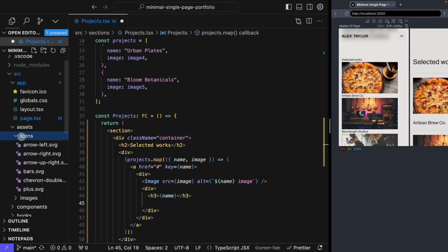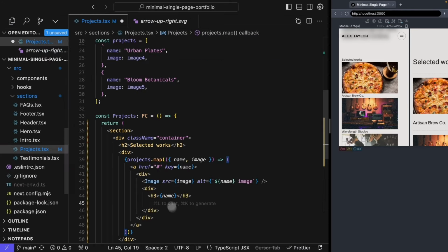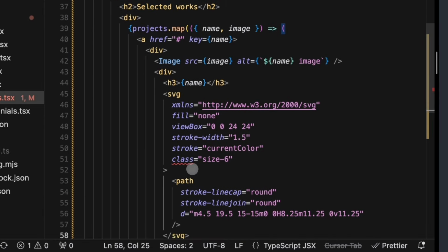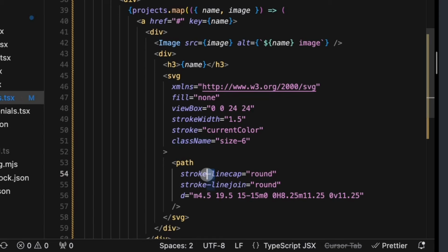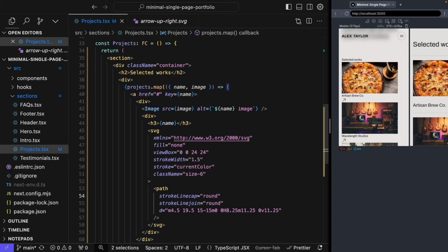So I'm going to come inside assets, icons, and look for arrow up right, and then just simply copy and paste this SVG directly into my code. I'll change my class to className, and of course we need to make this a valid JSX element just by switching around all of our attributes to camelCase attributes.